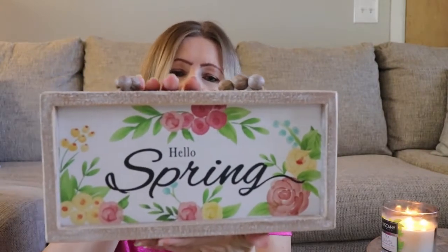Okay, and then the only other thing I got from Hobby Lobby was this really cute Hello Spring sign. I just wanted a few things to represent spring. I didn't plan to do a whole lot. I still have things from last year that I'd put away, that I'm going to use again this year, and I just wanted to add maybe one or two more things to my decor. I just want little pops of color. I don't go all out, but just a few pops of color here and there.